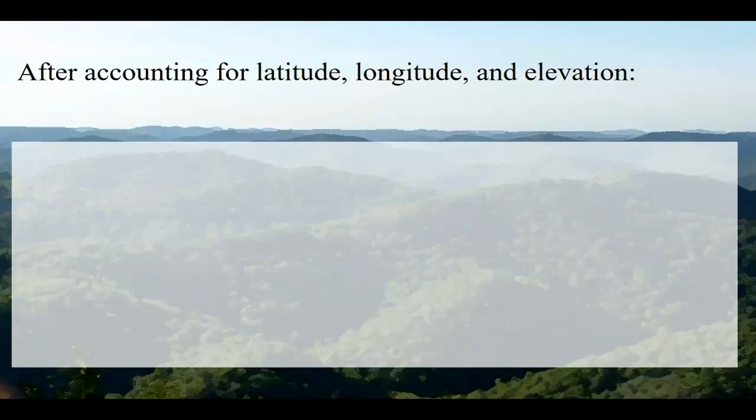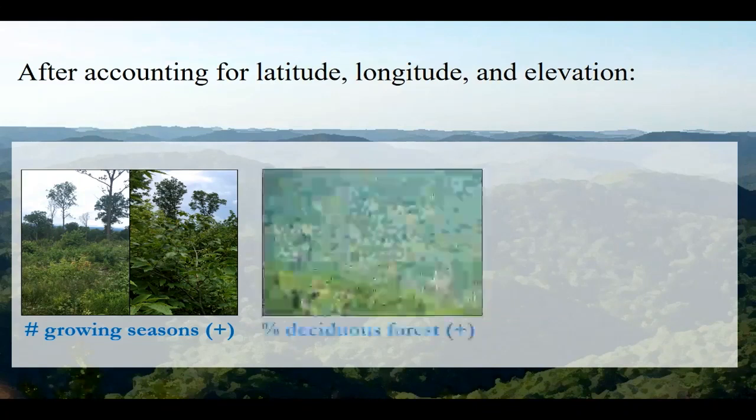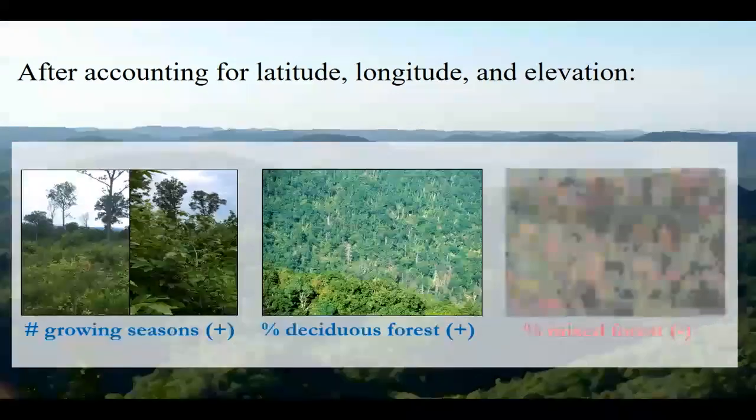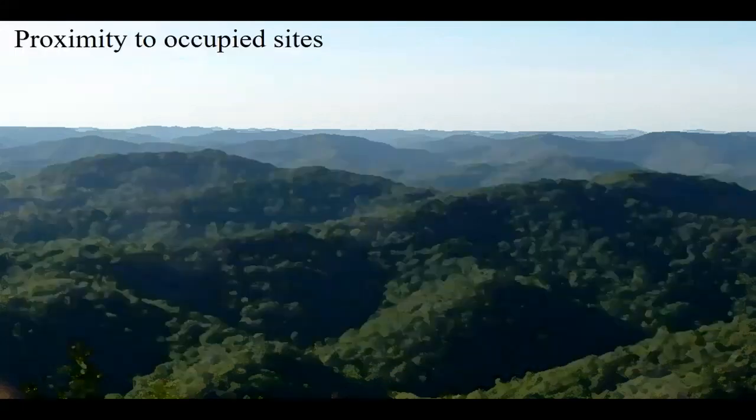When we look at accounting for latitude, longitude, and elevation, the number of growing seasons was the most important microhabitat feature. Nothing else. Again, remember our talk this morning that talked about microhabitat for, I think it was sage grouse. Deciduous forest, the amount in the landscape is important. And then the amount of mixed forest in the landscape was negatively important. So we want lots of deciduous forests, not too much mixed forest, and we need to be patient with growing seasons.